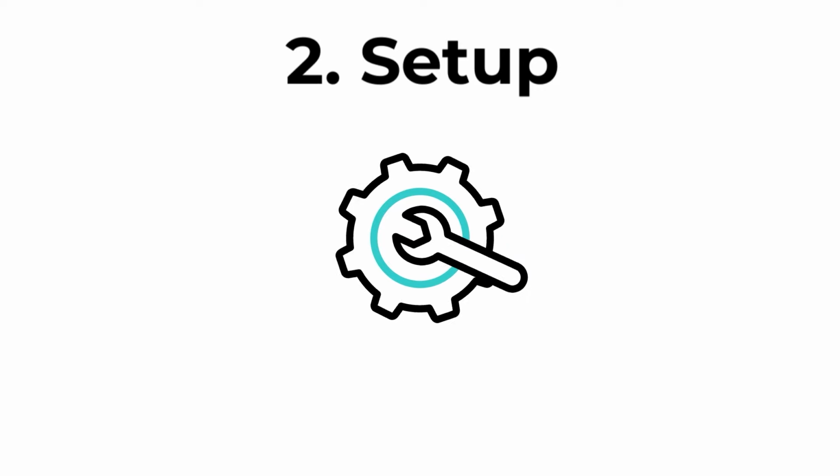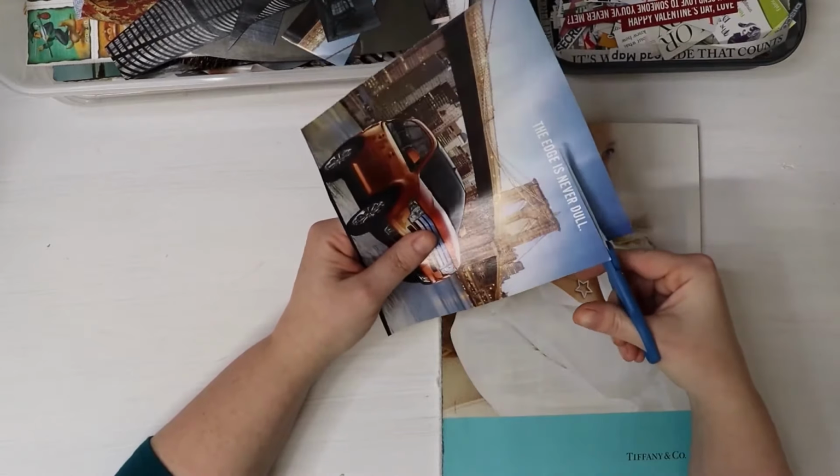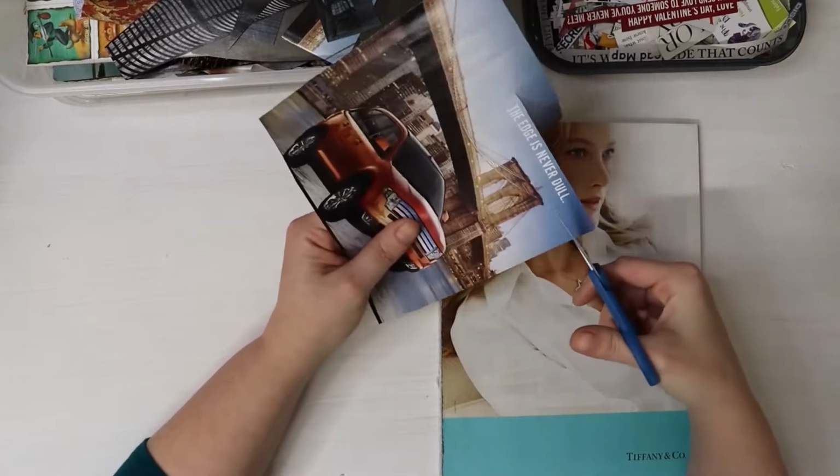2. Setting your stage, what you need before you start. Now that we know why vision boards matter, let's talk about the setup. Before you grab your scissors and start cutting out magazine pictures, there are a few things you need to do first. Trust me, the prep work makes all the difference. 1. Clear your mind space. Start by clearing your mental clutter.